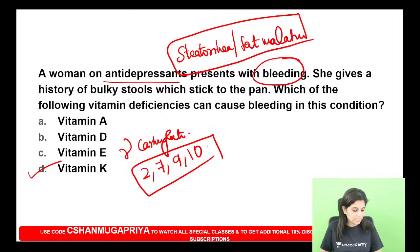Oh, I discussed in USMLE MCQs. Okay. I don't remember exactly when I did it. But we did a session on vitamins also in plus class. That is when I also told you about this clearly. So it is necessary as a cofactor for gamma carboxylase, which is necessary for gamma carboxylation of vitamin K dependent clotting factors 2, 7, 9, 10.